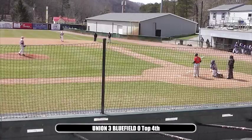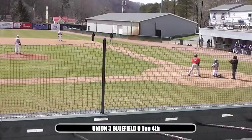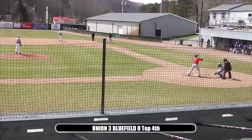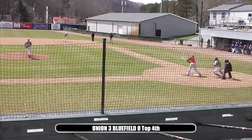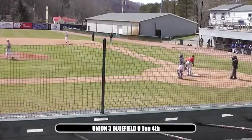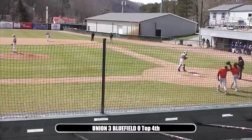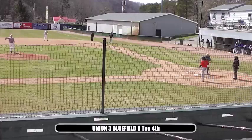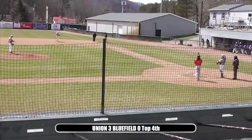The breaking ball goes outside for ball 1. Nelson, the 1 strikeout today from Cody Gardier. Here's the 1-2. Swing and a miss, strike 3. So far, so good for Spencer Ambrose as he strikes out the leadoff man, Jacob Nelson. Nelson now 0 for 2 with 2 strikeouts swinging.